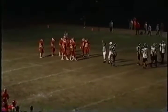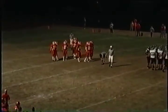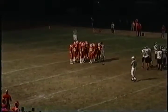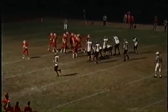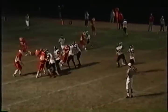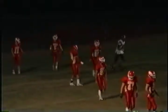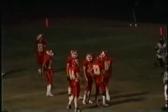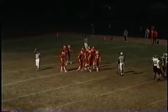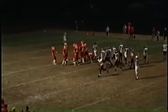The intended receiver. Okay, let's go 35. It's third down, 15. Just out of the reach of the outstretched arms. Number 20, Bobby Gibbs. Run it again. Duncan, Wells. 35. Ludwig back defending for the Rebels. It's fourth down.